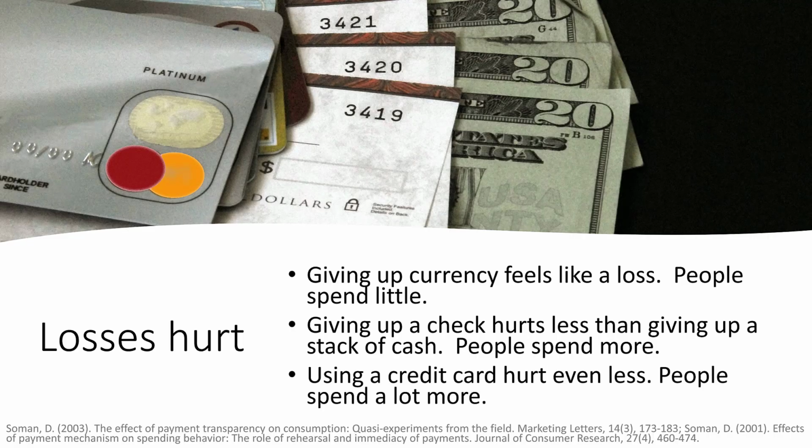Losses hurt. In experiments, people spend differently using different payment types. Paying with currency creates a visceral loss experience. The person physically loses something valuable. People spend little with cash. Paying with a check is also a loss, but giving up a single check hurts less than giving up a stack of cash. People spend more with checks.